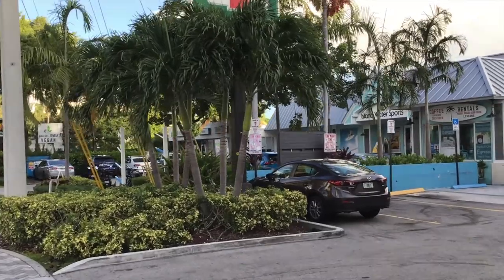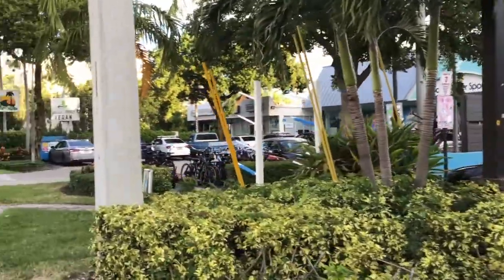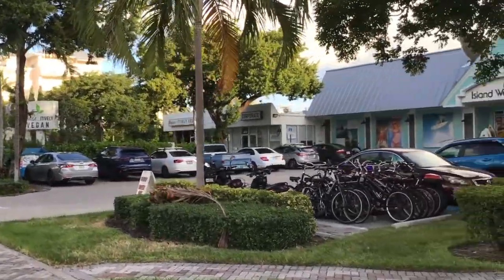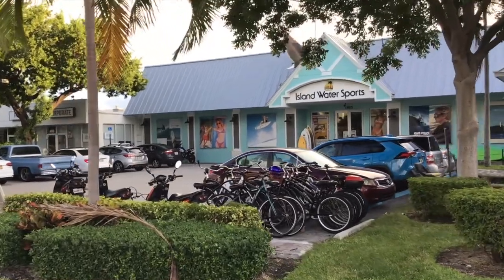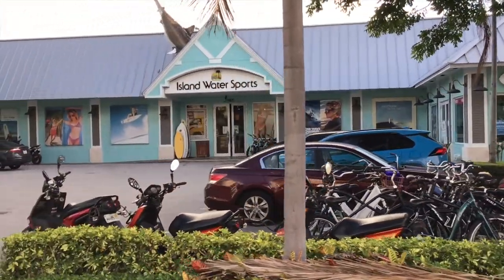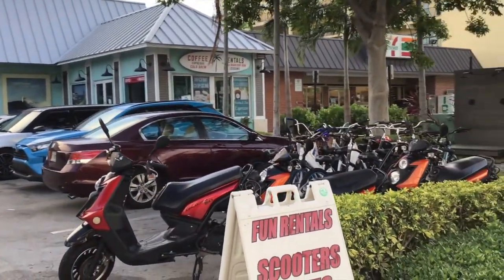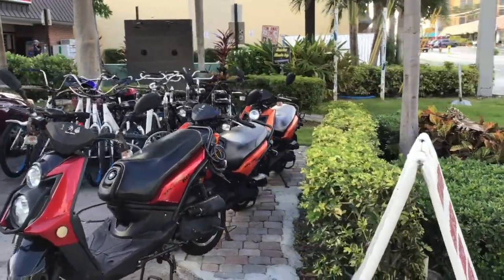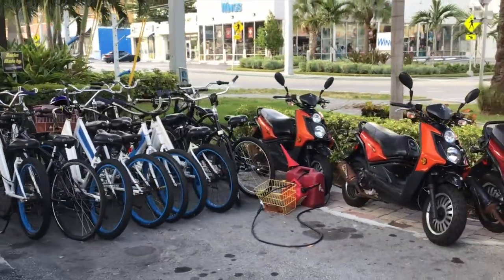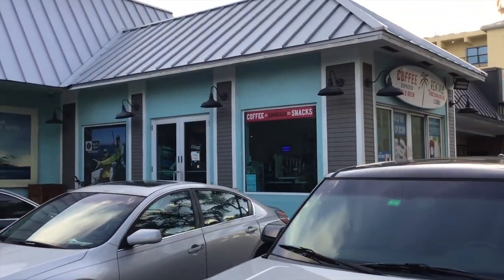water sports, and over here, there's a place I came once before that has cold brew coffee, and it was real good. So I'm hoping to, oh yeah, this is the place with the shark on it. It's got a big giant shark up there. And they got some scooters here for rent. Yeah, that'd be cool. I was thinking about getting an e-bike though, man. I've been shopping around for one lately. And this spot right here got some really good iced coffee.